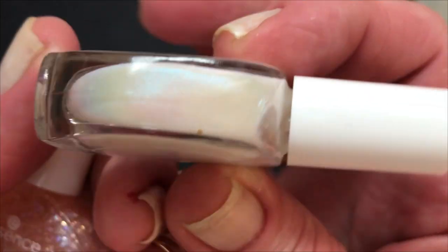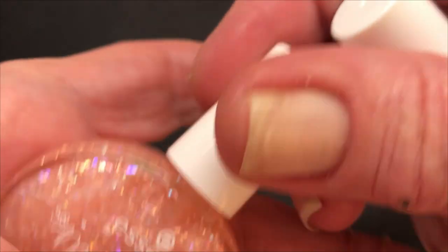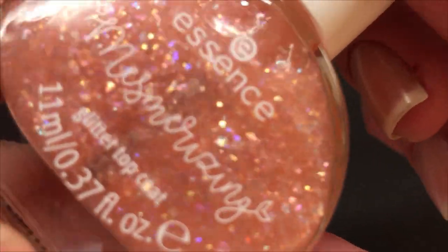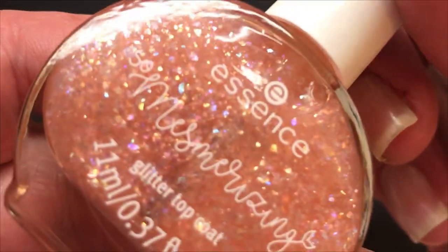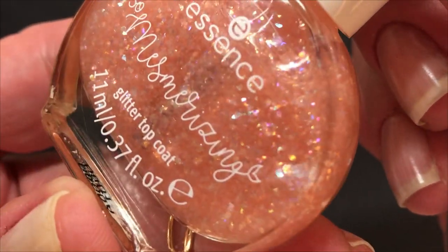So this one is a pearly one. And this one is a flaky one. This one would look nice over dark colors.